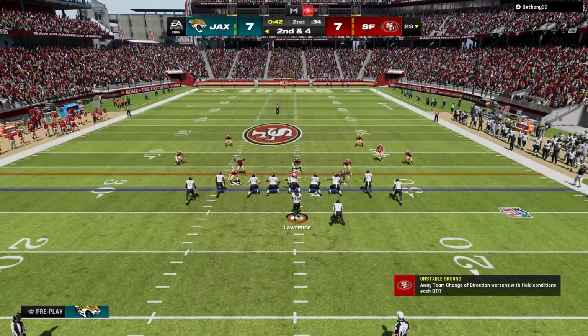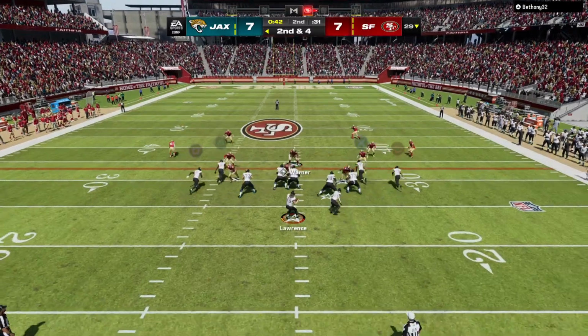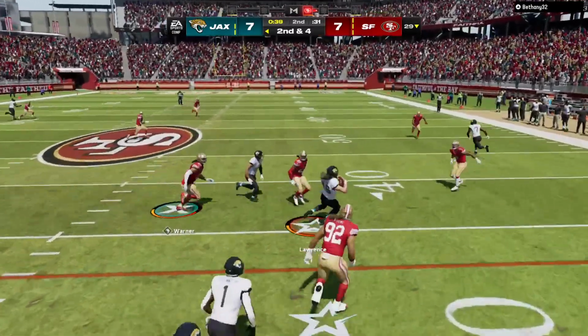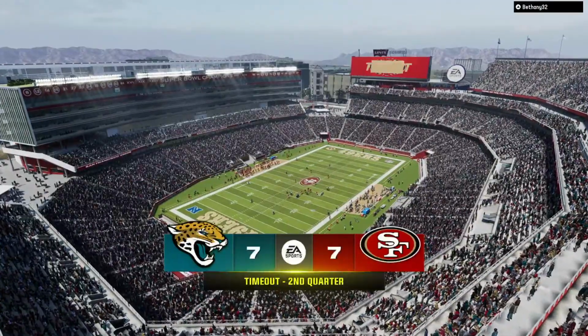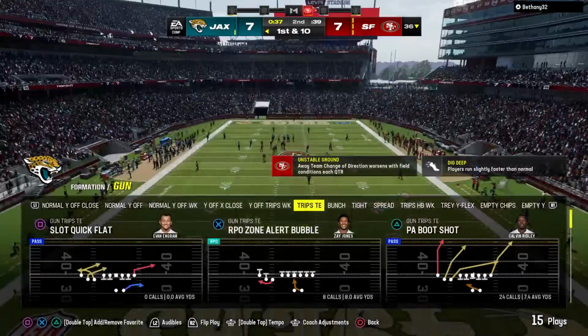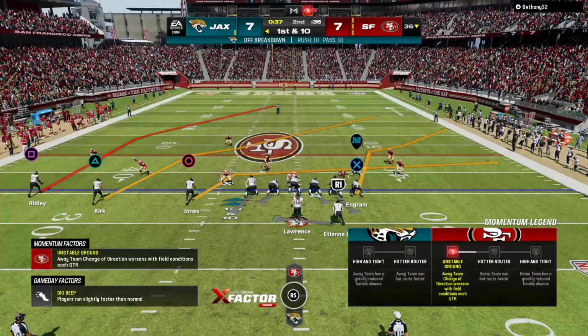2nd down and 4. Lawrence will throw. And he will slide to a stop. He does have the first down. Now the Jags will use the second of their timeouts as the clock will stop with 37 seconds to play in this first half.